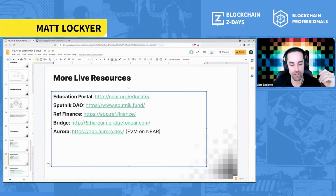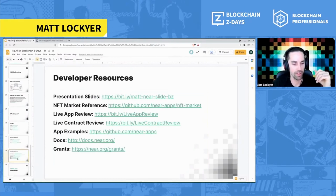So I mentioned the bridge, Aurora, and Ref Finance for swapping tokens. Aurora is a really interesting one. If you come from an Ethereum background, you can basically deploy Ethereum contracts on Near, and you can also have your users interact with those contracts using their familiar wallets like MetaMask and any of the wallets they know from Ethereum. And lastly, here are some developer resources that are part of this presentation.